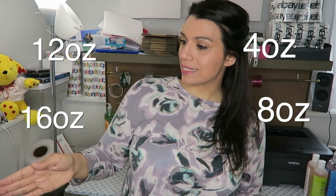So the 4 tiers for first class are everything up to 4 ounces in weight, then everything up to 8 ounces, then everything up to 12 ounces, and then up to 15.9 or 16 ounces, which is 1 pound. 4, 8, 12, 16. For example, if your item weighs 10.2 ounces, you might as well just round it up to 12 ounces to be safe, because 12 is the next tier for first class.